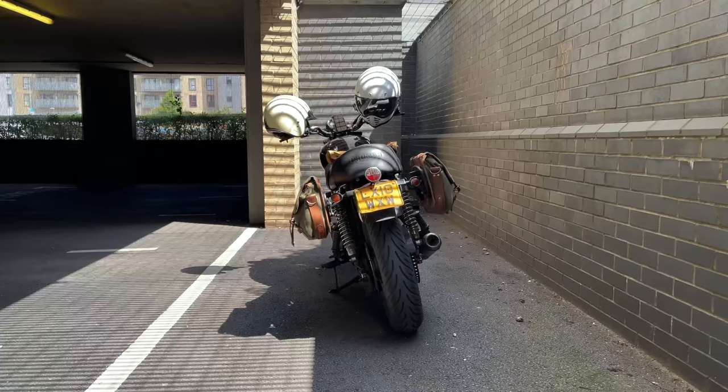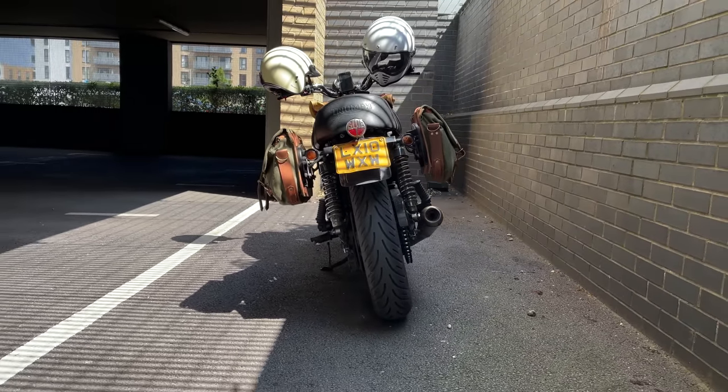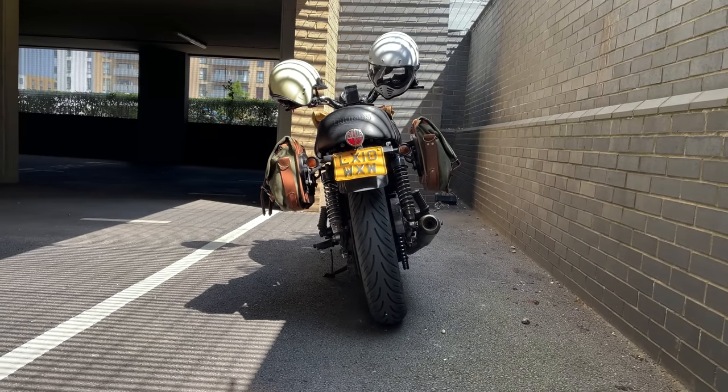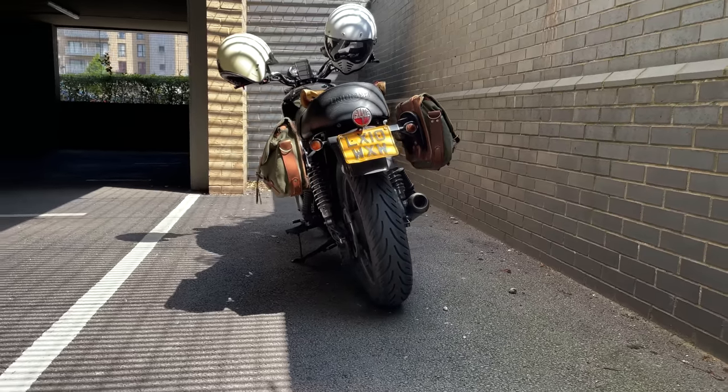After the last time I used these panniers, I've actually got a couple of straps, so it's much easier. Take them off, strap over your shoulder. This is the other reason I love these Hepco Becker Heritage panniers, because they've got a tiny profile, so they don't add any extra width really to the bike. So filtering through traffic in a city, a dream with these things.